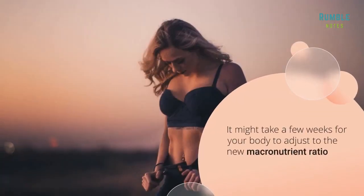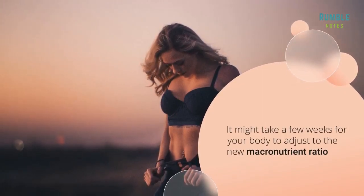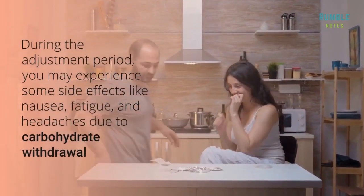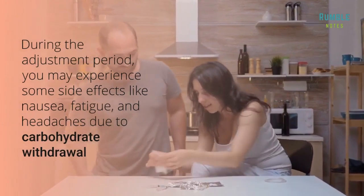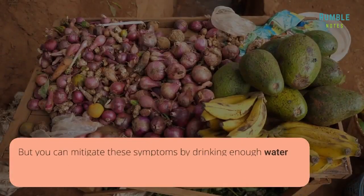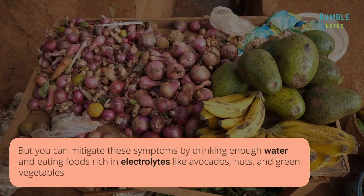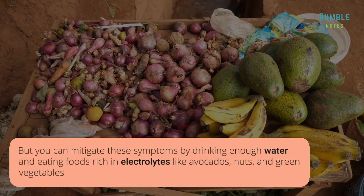It might take a few weeks for your body to adjust to the new macronutrient ratio. During the adjustment period, you may experience some side effects like nausea, fatigue, and headaches due to carbohydrate withdrawal. But you can mitigate these symptoms by drinking enough water and eating foods rich in electrolytes like avocados, nuts, and green vegetables.